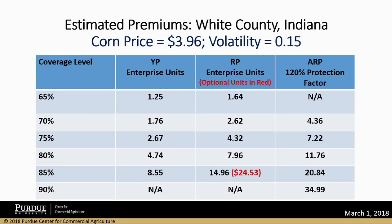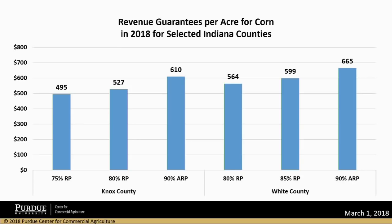If you go from 85% to 80%, what would that be? $7. So a $7 drop in premium going from 85 to 80%. If you look at the relationship between those, you would need a payout about once every 5 years to make that worthwhile. A lot of people are choosing 85% because they think that's likely, and so they're going with the higher coverage level. That's kind of the way to potentially compare these different coverage levels.